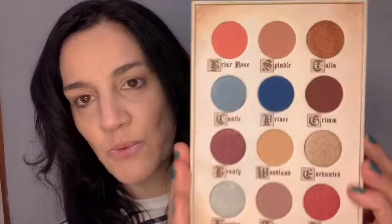This one is really, really pretty. The color story is very majestic on this. And I like the names. We've got Briar Rose and Spindle and Grim, Enchanted and Kiss. So really, really pretty. Oh, it has a mirror too.